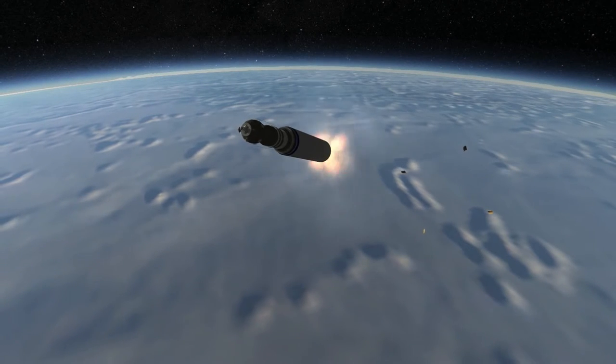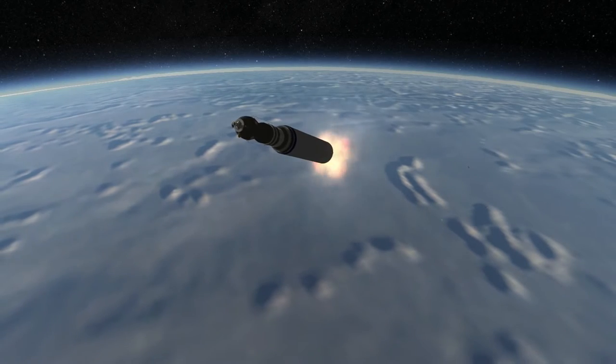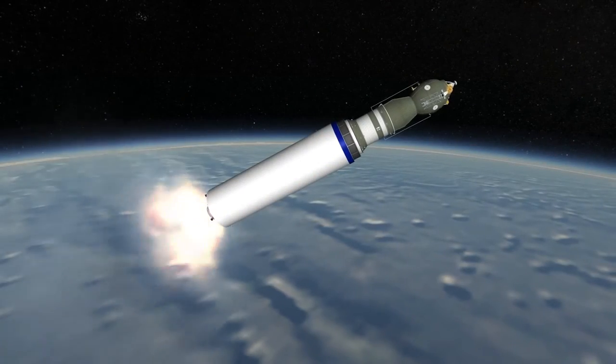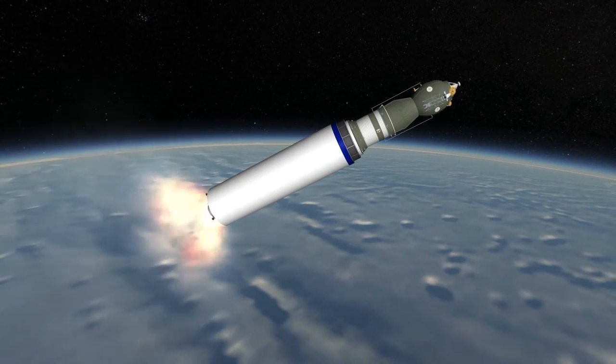Considering the size of the rocket, the upper stage has a very high thrust. There is no indication that the engine throttles, so close to the end of the stage's burn, the G-forces can exceed 5 Gs unless there is leftover fuel in the tank.